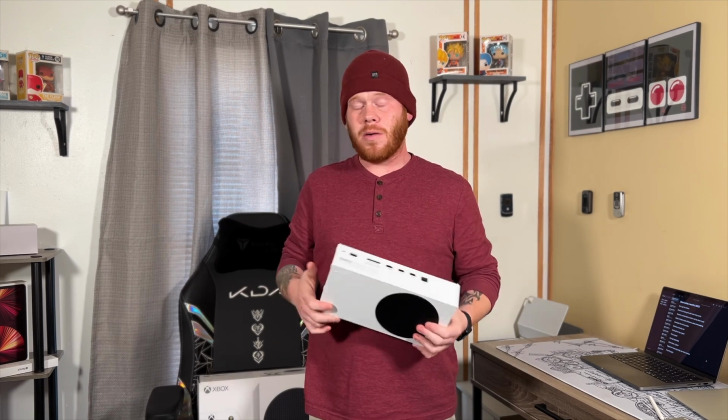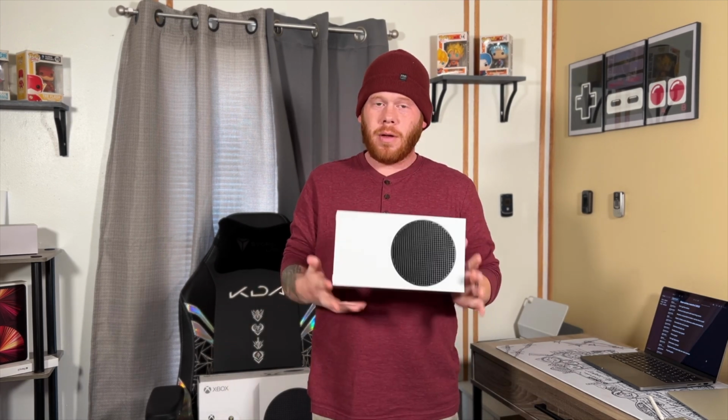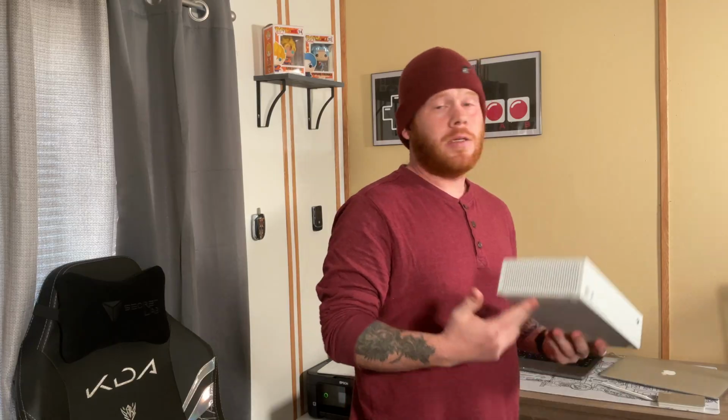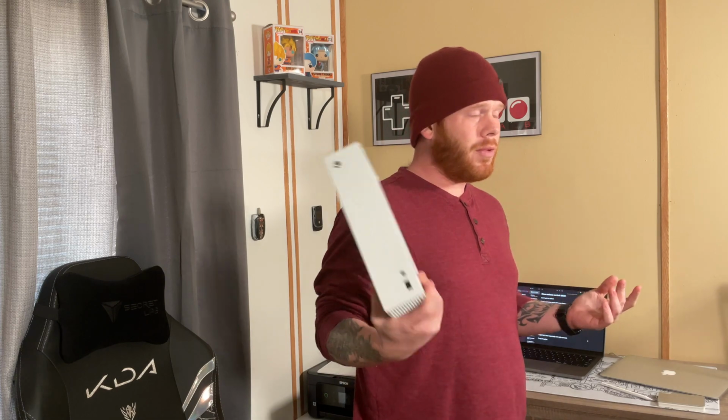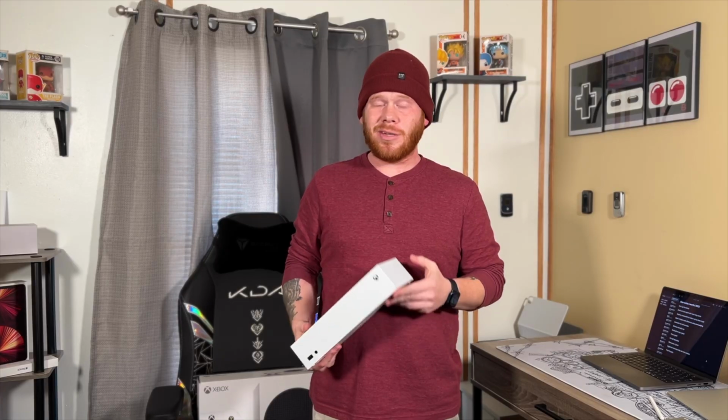I picked this up because I wanted to play Elden Ring, and I wanted to try it on the Series S, and you can just go get it at a Target. You can just go get it at a Walmart. You can go get it at a Best Buy, at a GameStop. You can pretty much go get it anywhere. And it is dirt cheap, guys. This thing is freaking cheap.